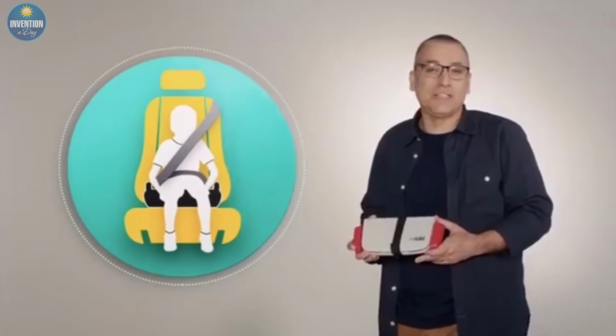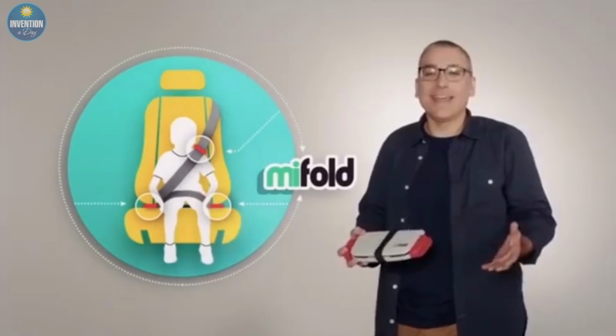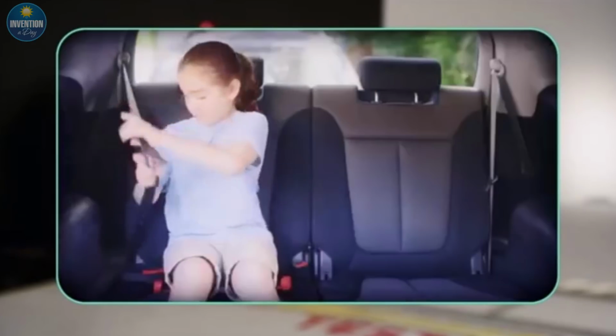How's that possible? Well, a regular booster seat lifts a child to be in the position of an adult. MyFold does the exact opposite. Instead of lifting the child up, it holds the seatbelt down. It's that simple. MyFold is engineered to protect children from the age of 4 all the way up to 12.